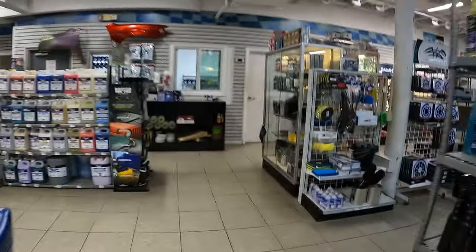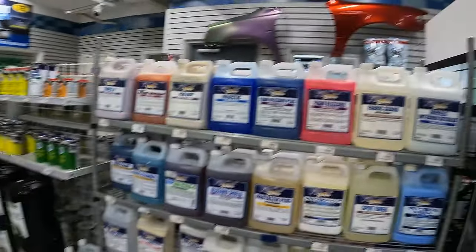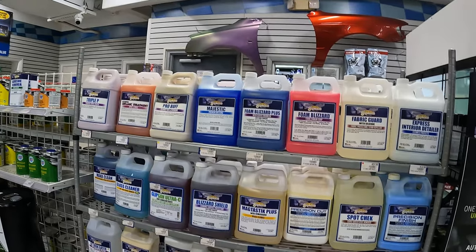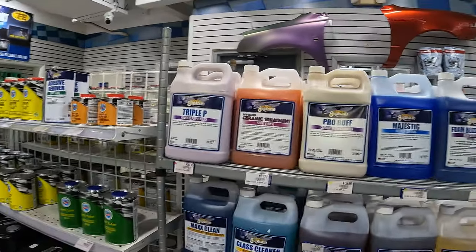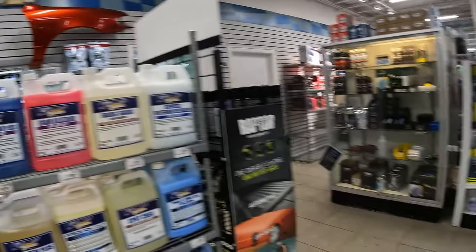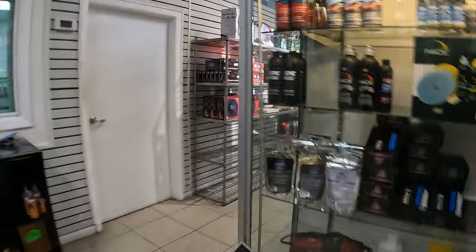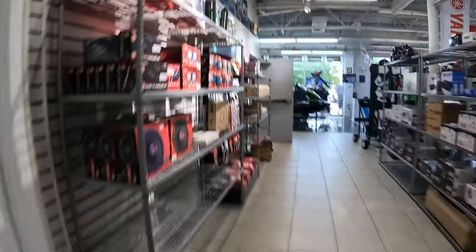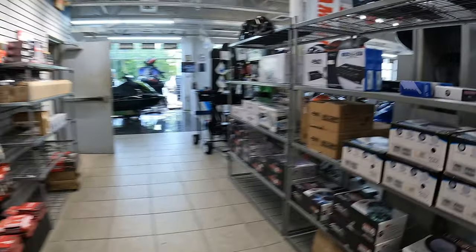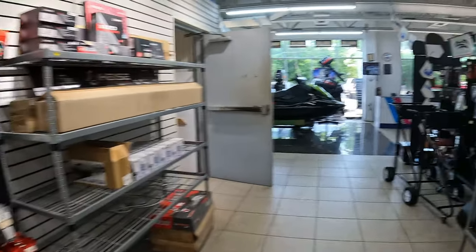So this is not really a big store, but okay, so we look and you see here as well, we have cleaning products, perfume and so on. So here is mostly the bodywork area. You have the bodywork stuff, the filler, resin and so on. But they also do maintenance of vehicles, change of batteries, test batteries as well. It's a big Yamaha store. I think it's an authorized dealer for Yamaha.